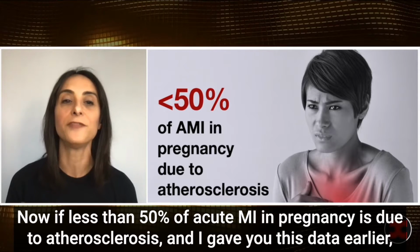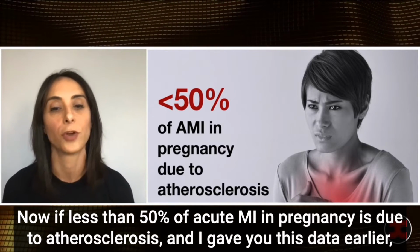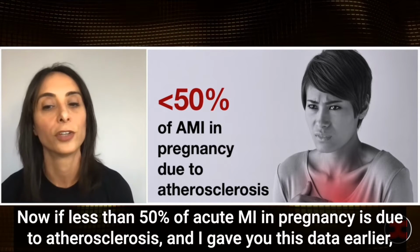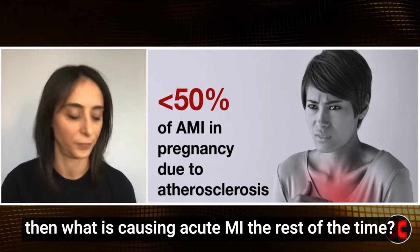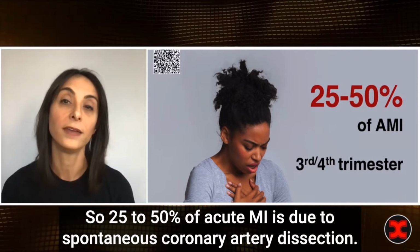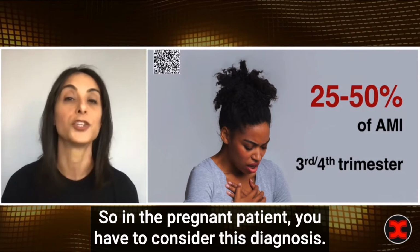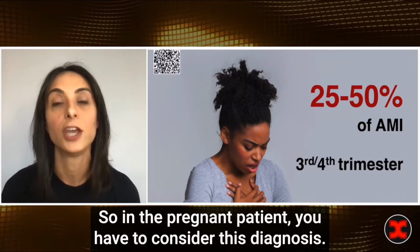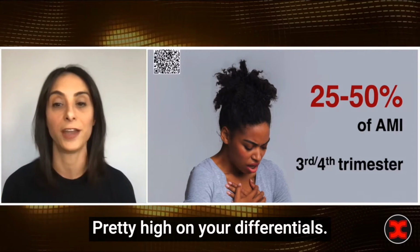Now, if less than 50% of acute MI in pregnancy is due to atherosclerosis, and I gave you this data earlier, then what is causing acute MI the rest of the time? So 25 to 50% of acute MI is due to spontaneous coronary artery dissection. So in the pregnant patient, you have to consider this diagnosis pretty high on your differentials.